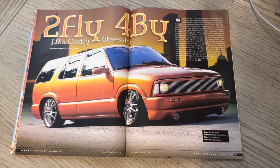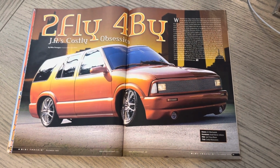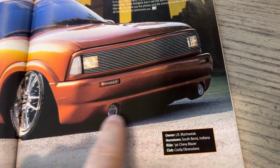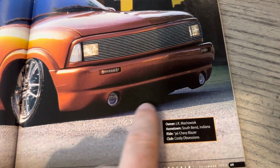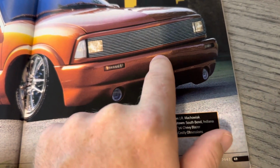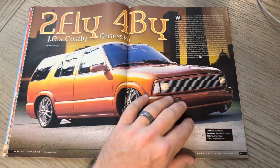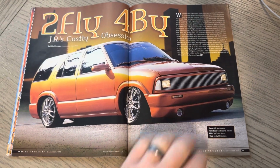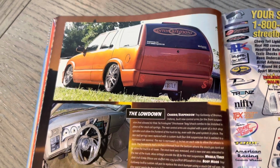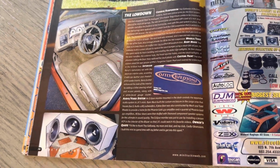JR's 96 Blazer, 2 Flyby, Costly Obsession, really cool thing. Fun fact, I had this same air dam on my S-10. I may have mentioned that in the past. I forget who sold it, but kind of like a polyurethane, whatever deal. These Phantom grills are kind of hard to find now. That thing looks good. And just love the four-door Blazers. Of course, they had the huge frames, but they did look good laid out like this. You can see there. And then the interior looking fresh. Pretty cool stuff.